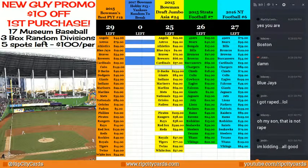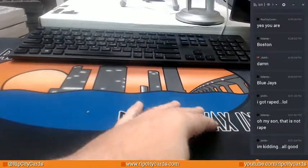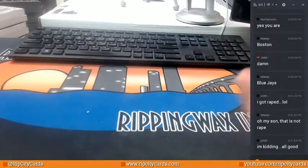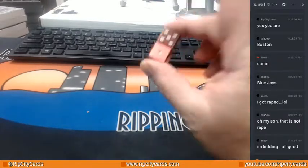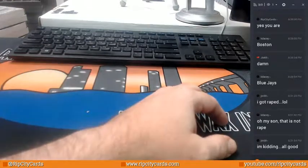It's time to do hobby number 13. Number 13. Come this way. This time we're going to do a Yankees random first. That random is going to be done with a 6. This is everybody that's up in this thing.